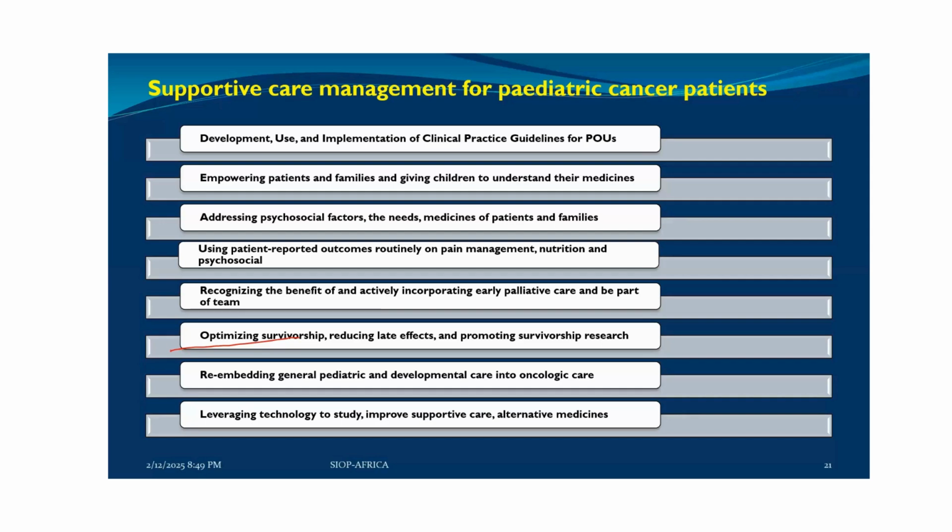Optimizing survivorship, reducing late effects, promoting survivorship research. These are very simple research, what we call service improvement research. We can just use maybe qualitative methodology there, looking at how we initiated this program. So you want to check how far there is success or there are challenges, how the patients perceive your services, are they satisfied with your services, what areas to be improved. This is a very important aspect in clinical pharmacy services in pediatric oncology.